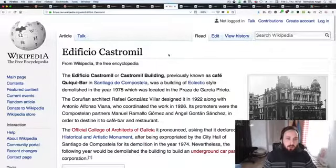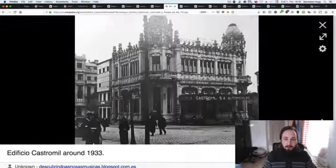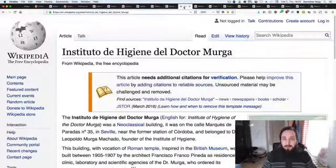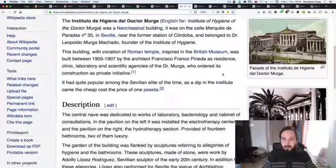Edificio Castromil. Okay, so let's look at this. Again, look at this architecture, and I wanted to show you this because there are some mud flood windows right there. Can you see it? It's definitely not the first floor, this one. There are floors underneath. And probably if you go into the details of the history of these buildings, you would find some interesting details, but I don't want to do that now.